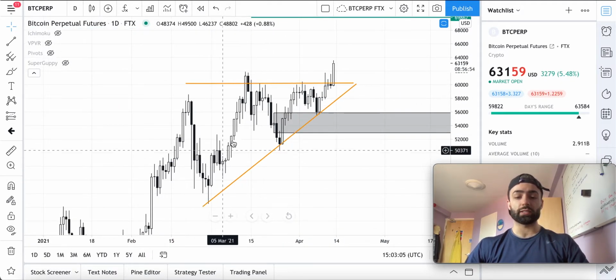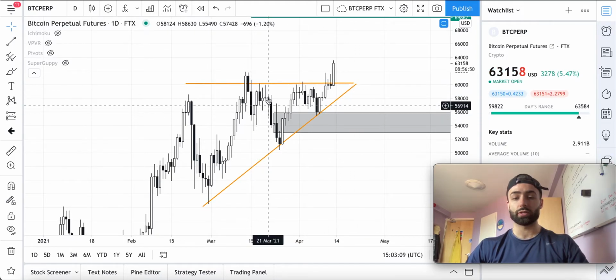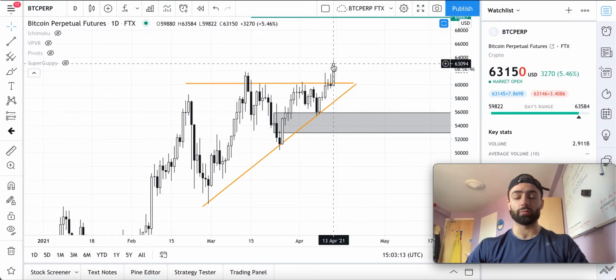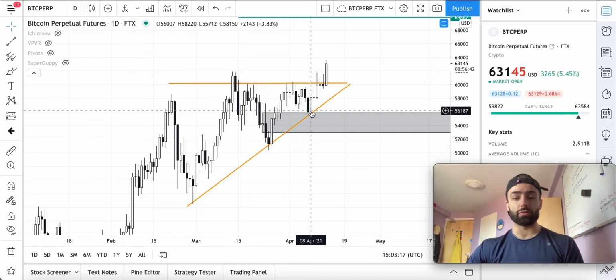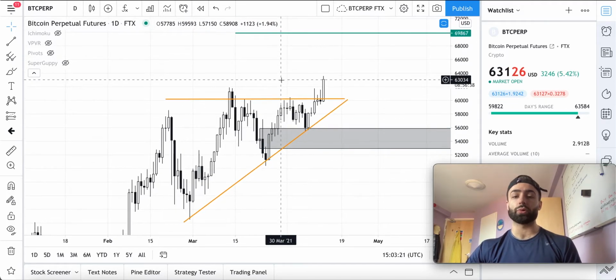But we're seeing this ascending triangle pattern with a flat horizontal resistance that we pushed into once, twice, three, four, five times, and then we pushed above it here. And then you can see we're making a series of higher lows. And so this is where price is consolidating before a subsequent push higher.